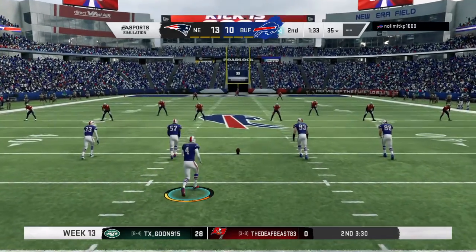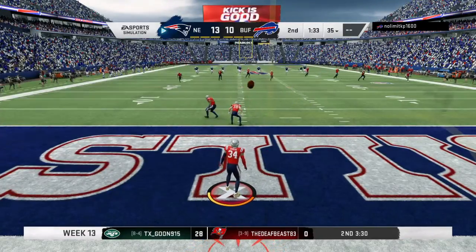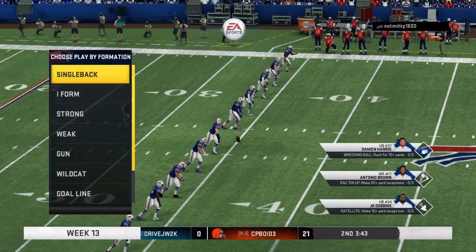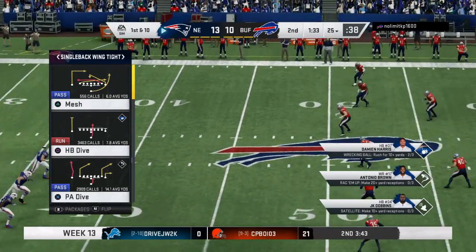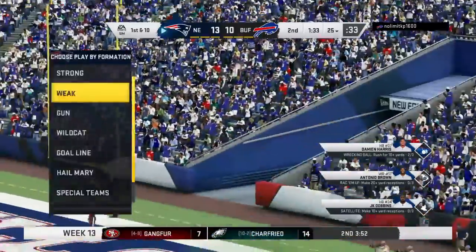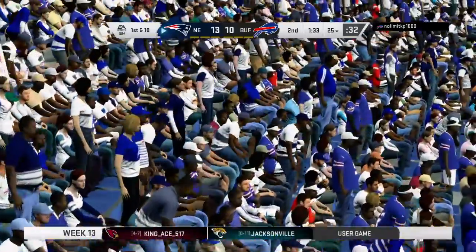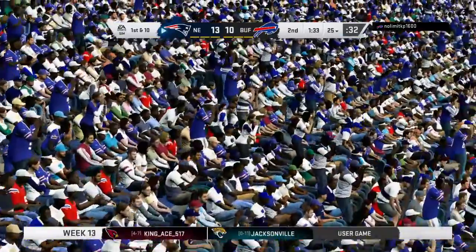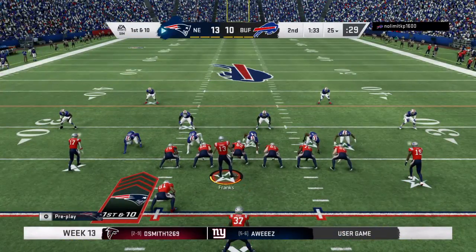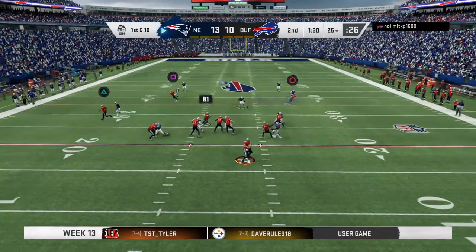So just a 3-point game now as they send this one away. And this will not be returnable. It's out of the back of the end zone for a touchback. The Pats at the line, ready to go. Touchdowns on back-to-back drives. So a very good flow right now offensively.